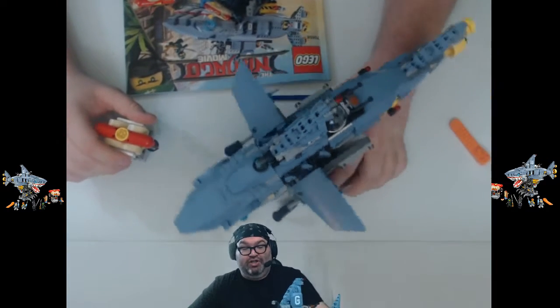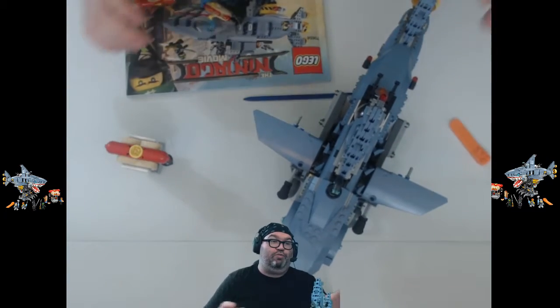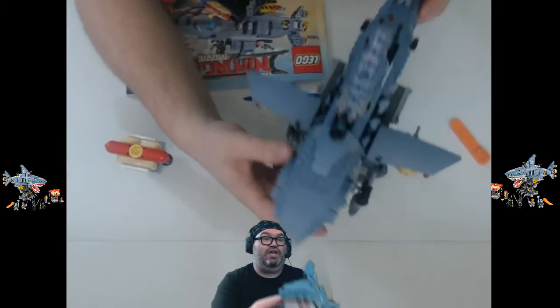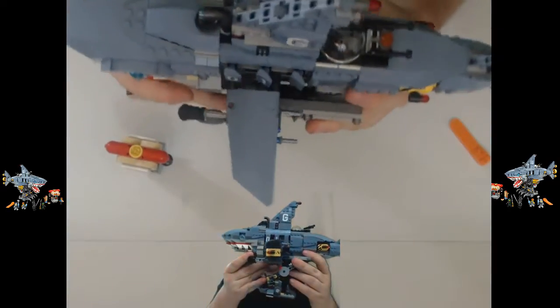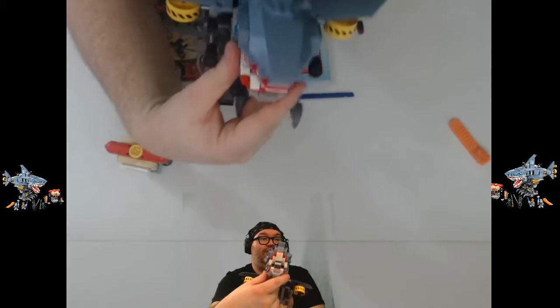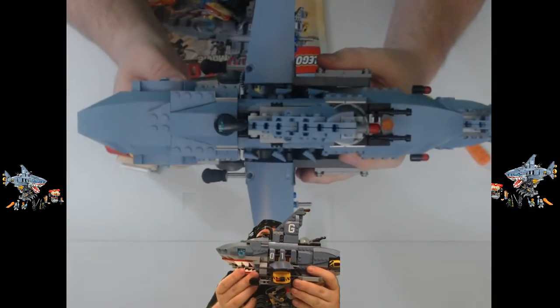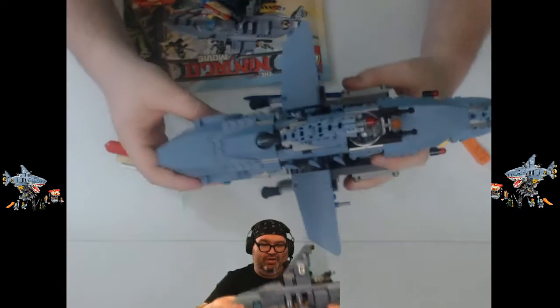I love this shark too. I bought this with 2 Amazon gift cards and some of my own money because I knew that it would be a cool build, and it really, really is. But yeah, it looks very cool. And I was happy to build it.